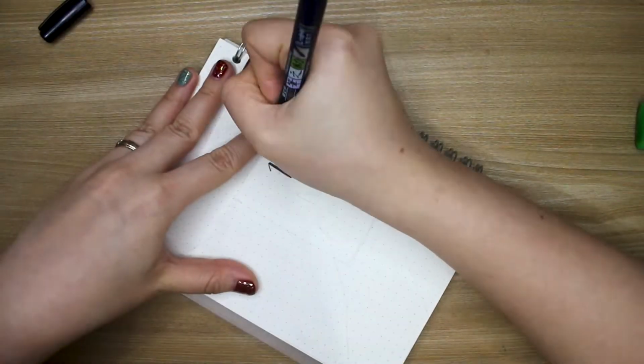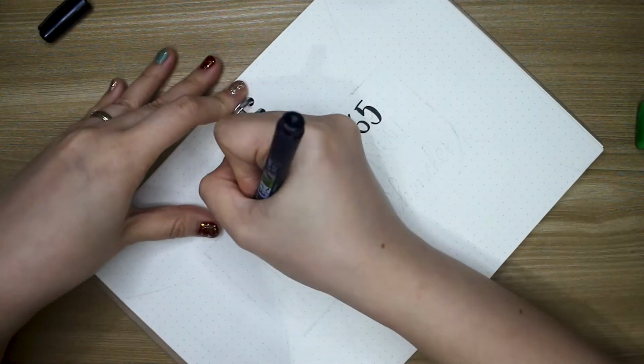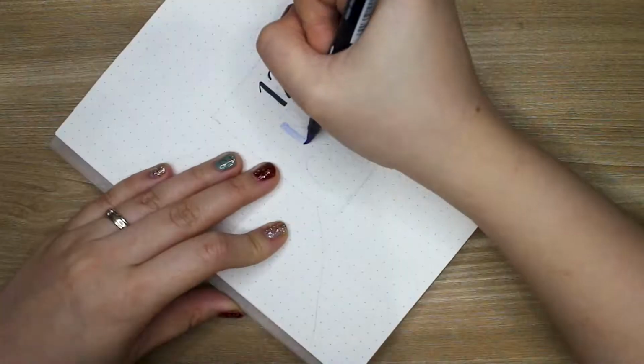The next is my year in the glance page. First, I wrote 12 new chapters, 365 new chances in the middle.